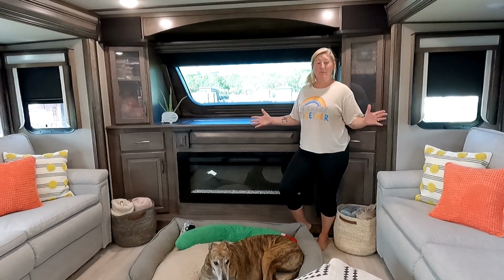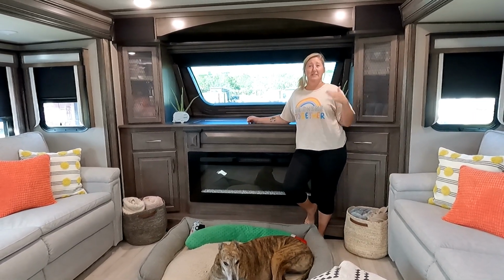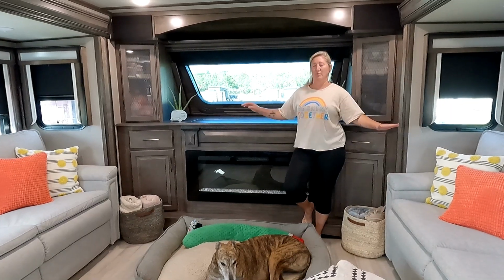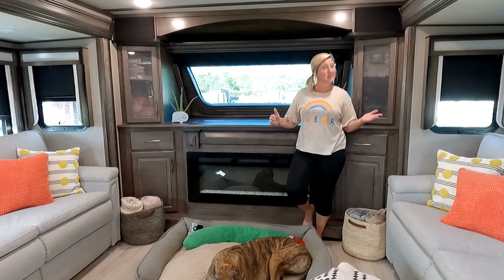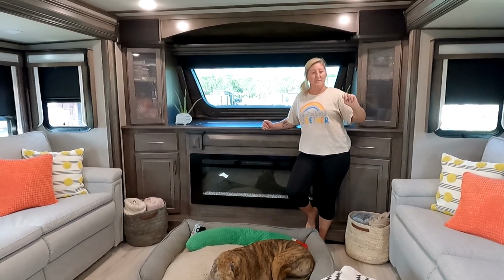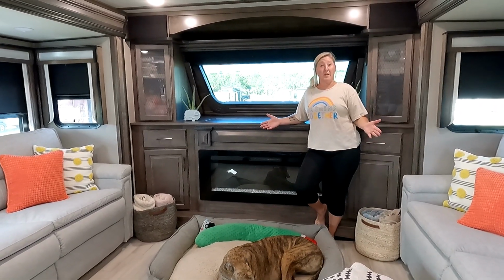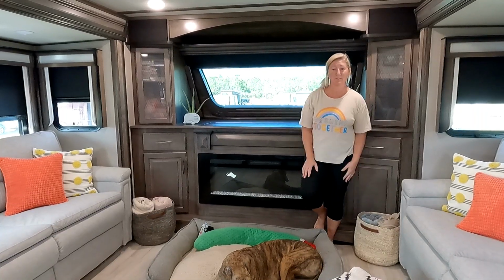So this is our living room. One of the reasons why we picked this layout was because of this living room. We needed the two couches, and both of these couches fold out to, I think, full size beds. So Jason has two kids that come and visit us periodically, and we needed beds for them. So both of these couches fold out to beds.